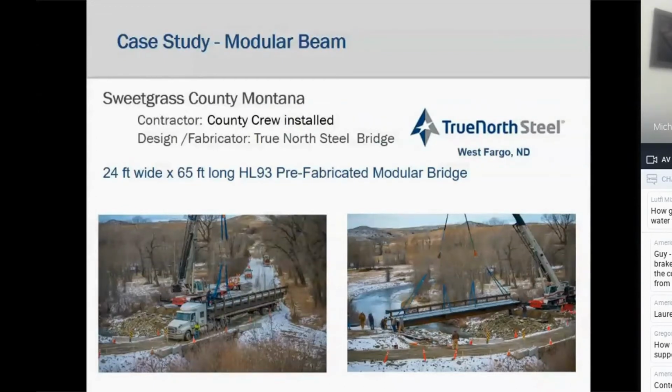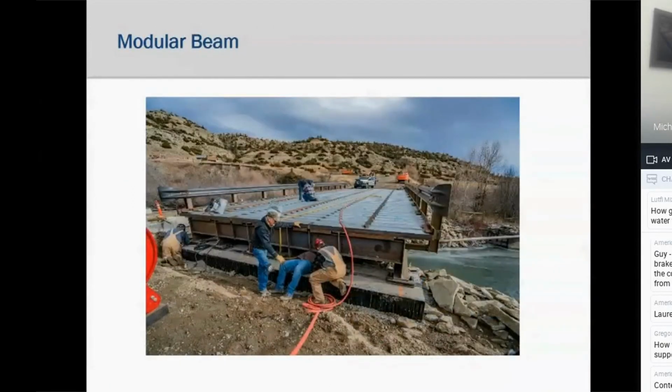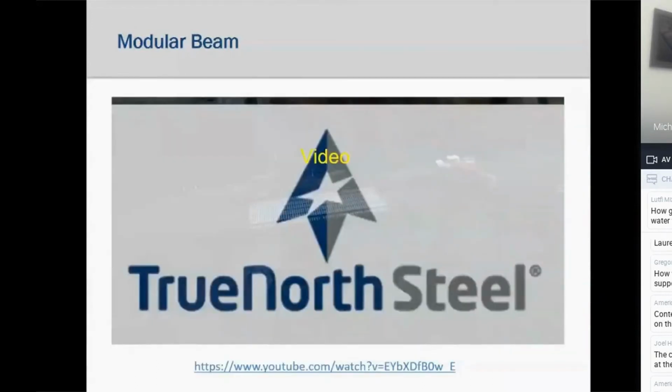The modules had a pre-installed guardrail and a corrugated metal deck for a gravel roadway. This bridge also used accelerated bridge construction abutments. True North's prefabricated steel box, what they call supersill abutments, an ABC abutment, were shipped to the site and installed prior to delivery of the bridge modules. Starting in the morning, the local county crew and a crane set the 3 8 by 65 foot bridge modules by lunchtime that day. This video is going to show the construction of the Sweetgrass Bridge.